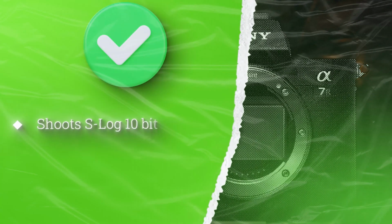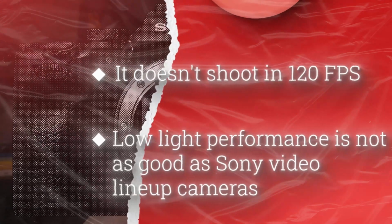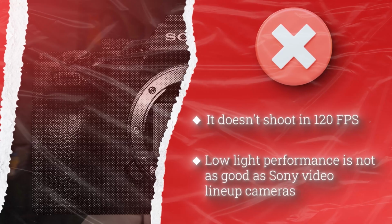Of course, it shoots S-Log 10-bit up to 60 frames per second. So really the only thing you're missing on the video side is going to be the 120 frames per second, and the low light performance is probably not as good because the sensor is 61 megapixels compared to the 12 megapixel sensor in some of Sony's video lineup, which is a little bit more advanced to explain.